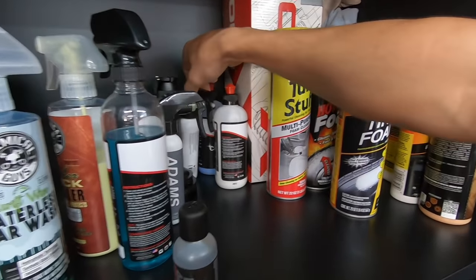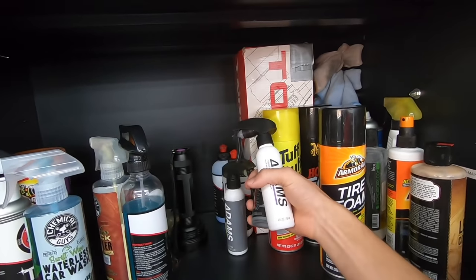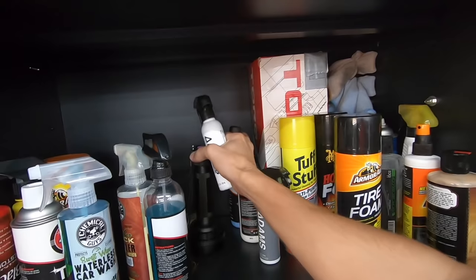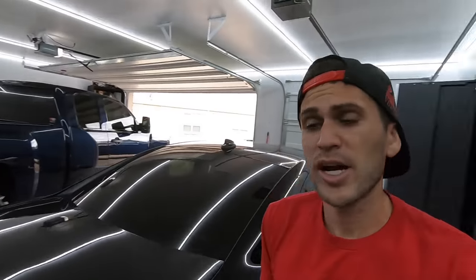We have our surface prep. So we've got these two. This is a ceramic boost. We're not going to need that right now. We got our UV lights. We don't need the clay bar. We don't need anything else because the paint corrections are already done.